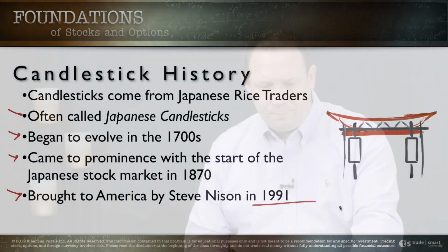That book then traveled all the way back across the ocean to Japan, and a lot of people credit Steve Nison not just for bringing candlesticks to America, but also for the resurgence of the use of candlesticks in Japan. So a little interesting history there.